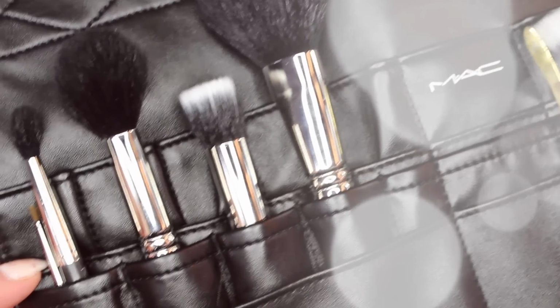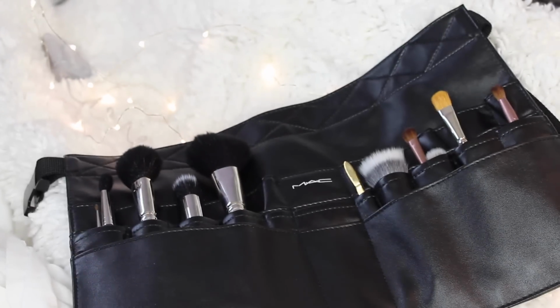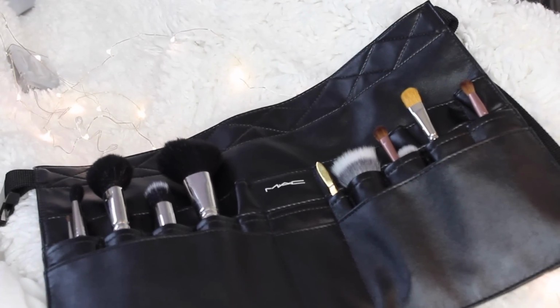I just love MAC, and I love their brush belt and how it's made, and the feel and texture and everything like that. So I just wanted to get it for my own, and yeah, it's right here, and I picked it up, and I'm so in love with it. I did put my brushes already in it, but obviously it comes without the brushes. Anyone can get this brush belt. They do sell it only at pro stores, so that's kind of a bummer, but I know that you can get it on Amazon and stuff.